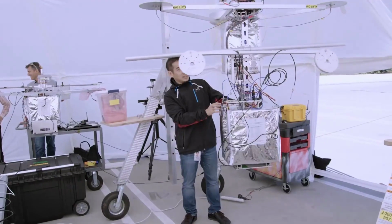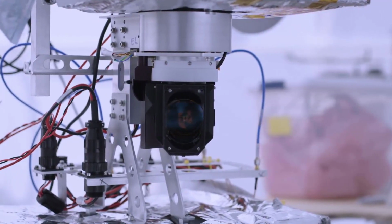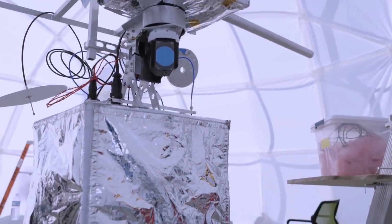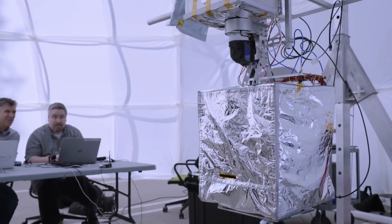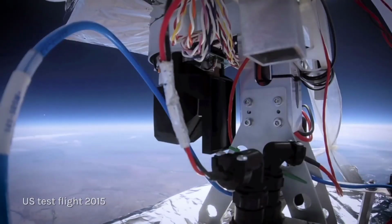You have these two free-floating platforms that are kind of swaying and bobbing freely. A dance, if you will, between the two balloons where the two lasers are trying to keep the beams locked onto each other as they drift in the sky. Everything has to be so precise and well-aligned to be able to provide reliable and robust connections. We've established gigabit per second connectivity between the balloons up in the stratosphere, hundreds of kilometers apart.